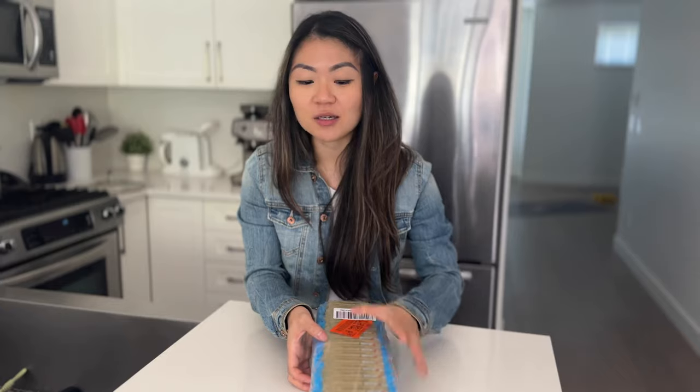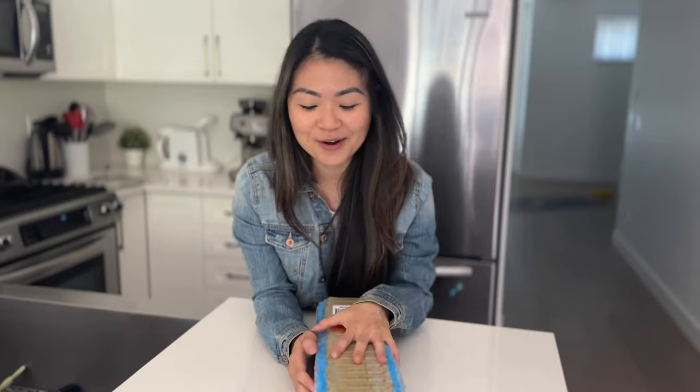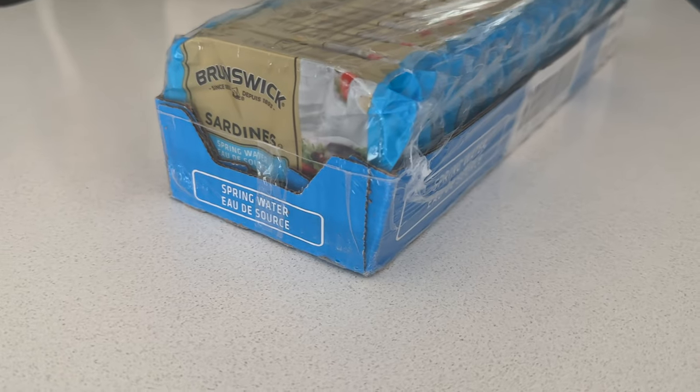They don't carry every single brand and sometimes they're not in stock, the spring water ones, but if you guys are into sardines and you eat them regularly, we just started doing this. That way we don't have to drive around town looking for canned sardines in water. So this is really good. We can just eat them straight. We don't have a problem with that.